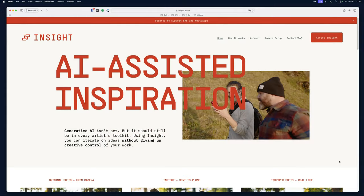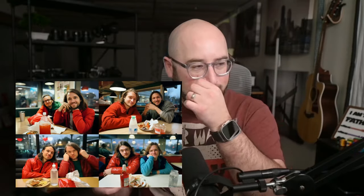But I have a friend that created software called Insight. And what Insight does, long story short, is while you're shooting in camera, you can send your photo off through either an SMS message, like Apple Messages, or WhatsApp, and it'll send it off to Insight. And what Insight will do is look at it and send back a grid of four photos that are for you to be inspired to try new poses or reposition your subject or whatnot.